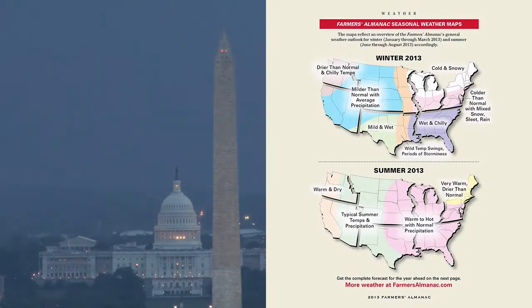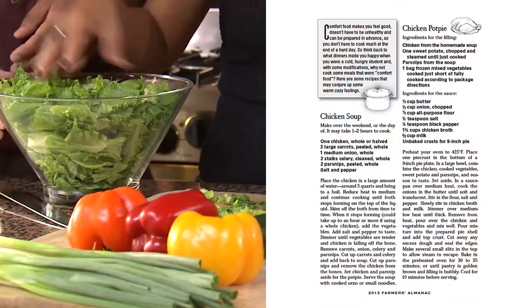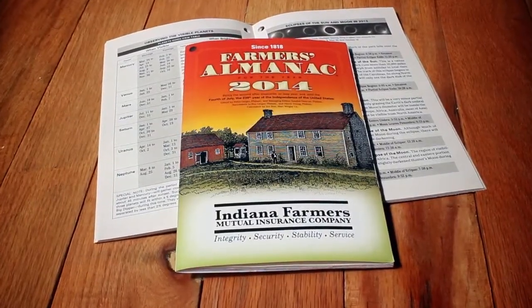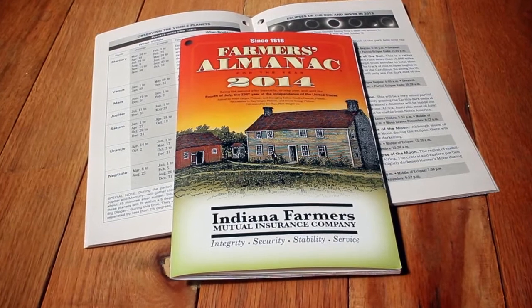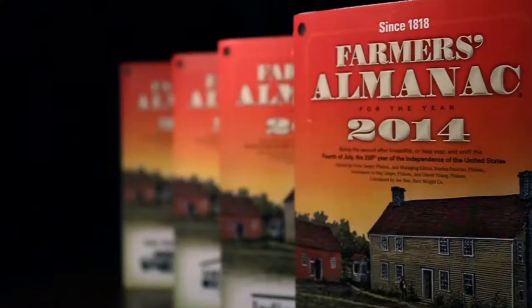Not only does the Farmers Almanac provide valuable long-range weather forecasts, tasty recipes, and gardening advice, it also serves as a cost-effective and creative promotional tool for businesses and companies like yours. And starting with the 2014 Farmers Almanac, our Promotional Edition just got better.